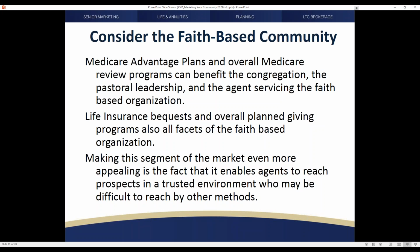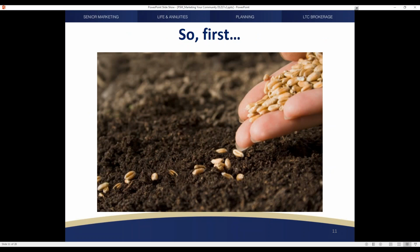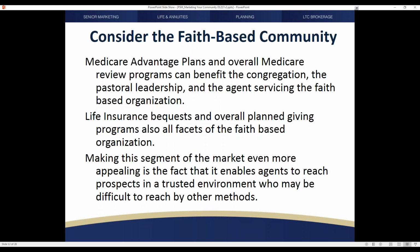So what we're looking to do is plant seeds, and that gives us then an opportunity to go into different areas and offer what we have as part of our portfolio. Consider the faith-based community. At this time of the year, you're going to start to be presented with opportunities to schedule group presentations for various Medicare Advantage plans with whom you are contracted.